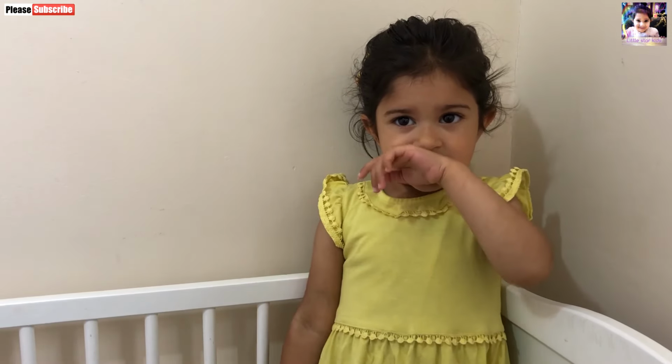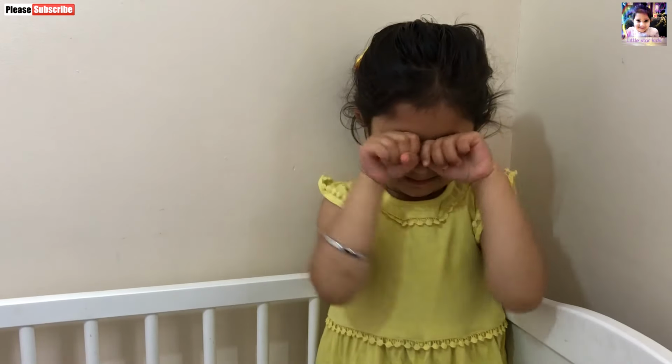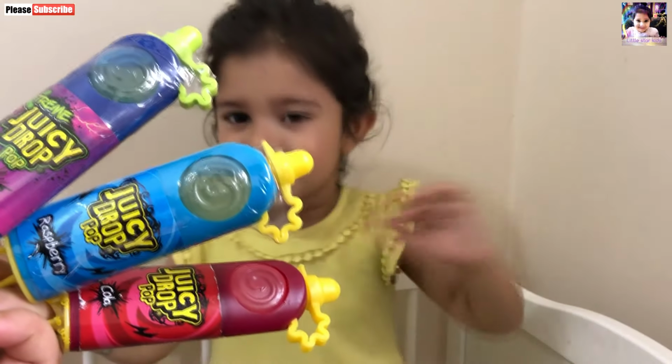Are you ready to learn some colors? Yes. Here are some lollipops. Yay! Okay, let's learn some colors.